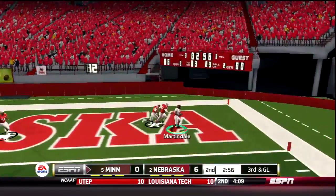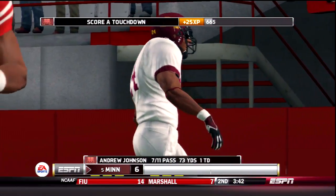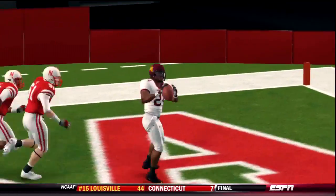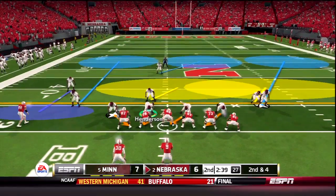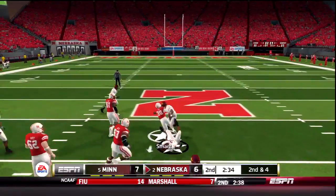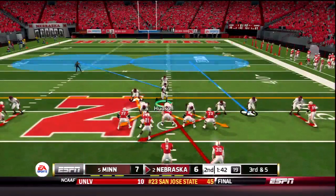Johnson rolling, firing, touchdown! Kevin Martindale with a 3-yard score, and Minnesota gets the job done. It wasn't pretty, but Johnson finds Kevin Martindale, and your Gophers are on top. Minnesota's defense has given the offense enough time to get going. Now they're up by 1 as Josh Smart carries. It is continuing a great first half with this first down run.